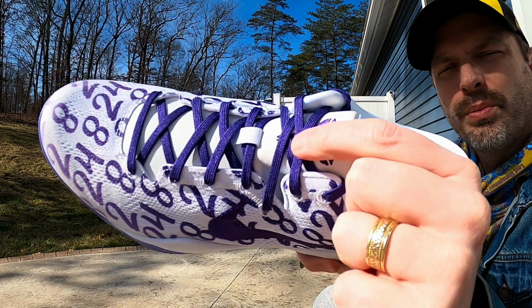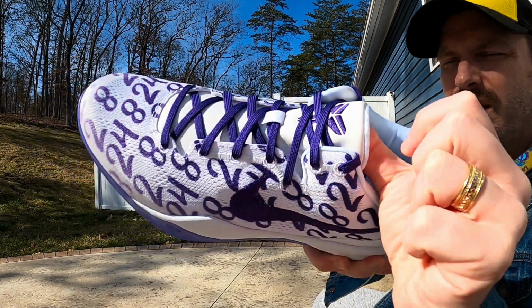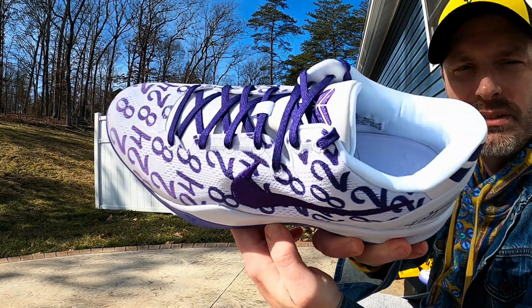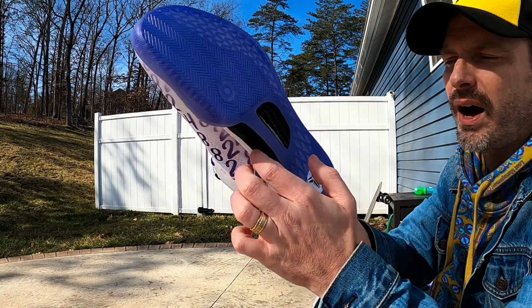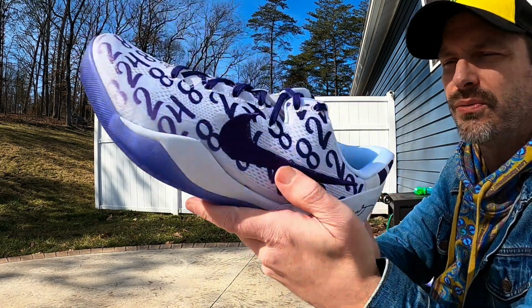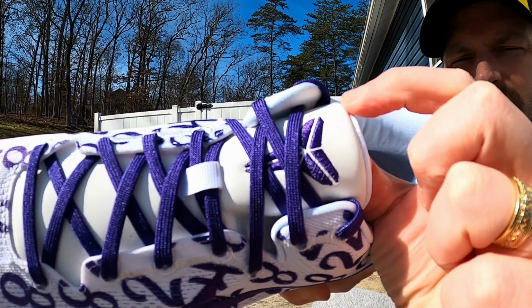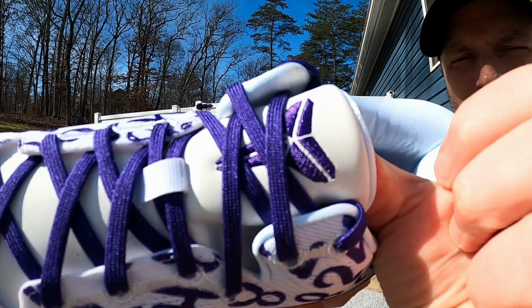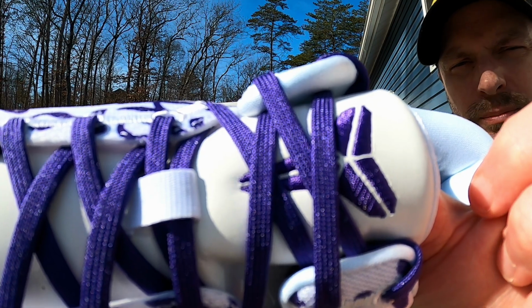These came with court purple laces already in the shoe. It didn't come with any spares or anything like that, but I like that pop of color. They'd probably look good with white laces too, maybe even with black, and it could really pull out that accent of the carbon fiber. I think the court purple looks nice. And then the tongue is a white synthetic leather, and it's got that sheath emblem, and once again that's embroidered on with court purple thread.